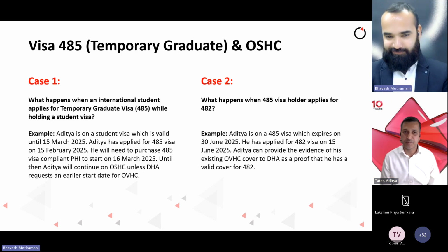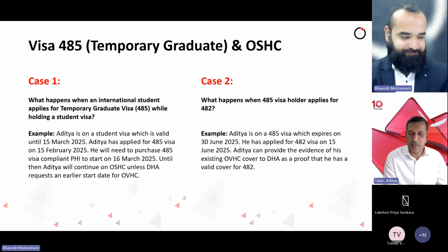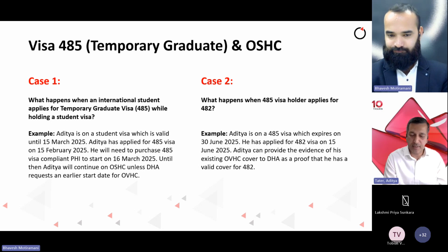Perfect. This was the first case, and basically the second case that we will be highlighting is what happens when a 485 visa holder applies for 482. As I said previously, while we were looking at the other slide, a lot of people go from 485 to 482. So yes, Aditya, if you can. So just in this, as I mentioned earlier, there is no change because both are work visas, and the cover can continue because the health cover complies with the requirement from the Department of Home Affairs under a 501 condition, which means they provide the existing details of their cover, the cover certificate, to the Department of Home Affairs, and they can continue as is.